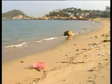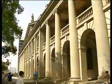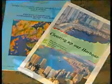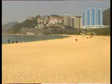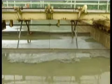Recognizing the deterioration to quality of life and the potential health implications, the Hong Kong government decided to take decisive action. In 1981, it launched the Sewage Strategy Study with the aim of determining water quality objectives to protect the coastal waters of Hong Kong and developing a long-term strategy for sewage collection, treatment and disposal.